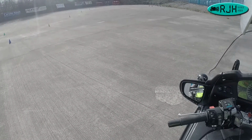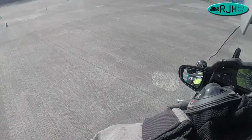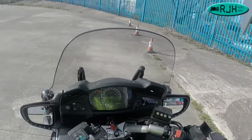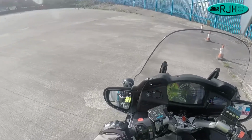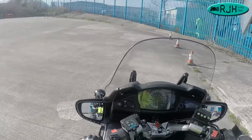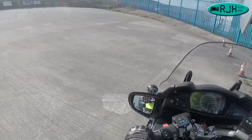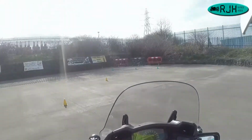Very important, before we move off into the first exercise, which is the manual handling, it's important that we always start from the control position, and we always check our mirrors and check our shoulders. So I'm stationary at the moment with the engine running. I'm going to apply my front brake, bring my clutch in, select first gear. I'm going to apply the back brake, release my front brake, and I'm going to check my mirrors, check my shoulders before I move away. And I'm going to go and park up in the right hand manual handling bay.